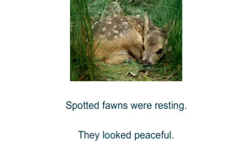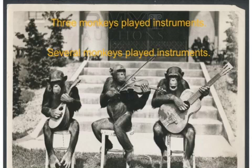Some adjectives tell what kind. Spotted fawns were resting. Spotted tells us what kind of fawns. They looked peaceful. Peaceful is an adjective describing how they looked. Other adjectives tell us how many. 3 monkeys played instruments. Several monkeys played instruments. So adjectives can tell what kind or how many.